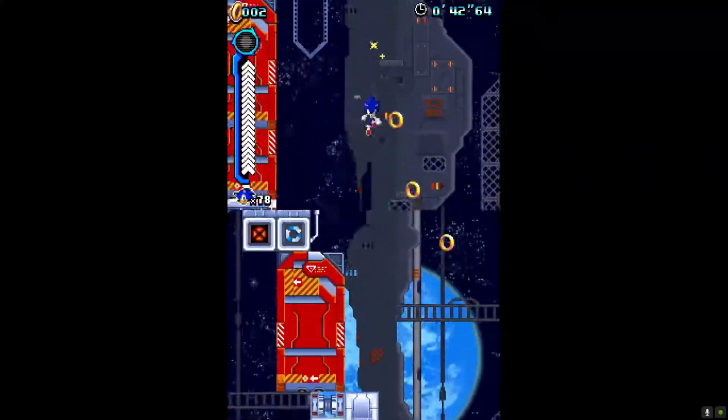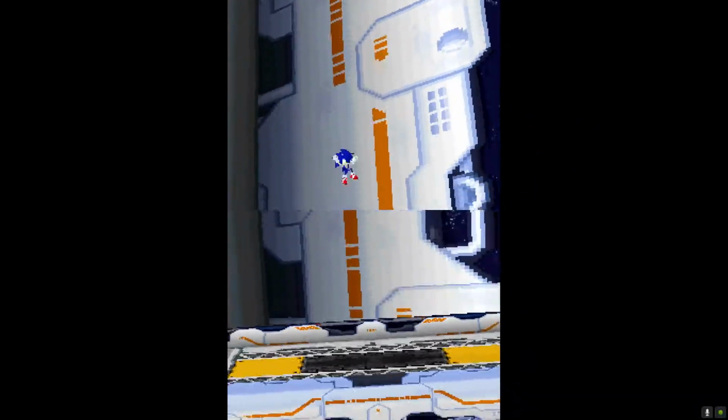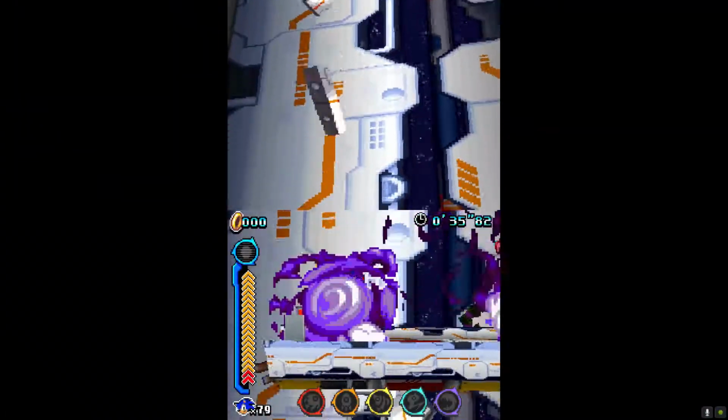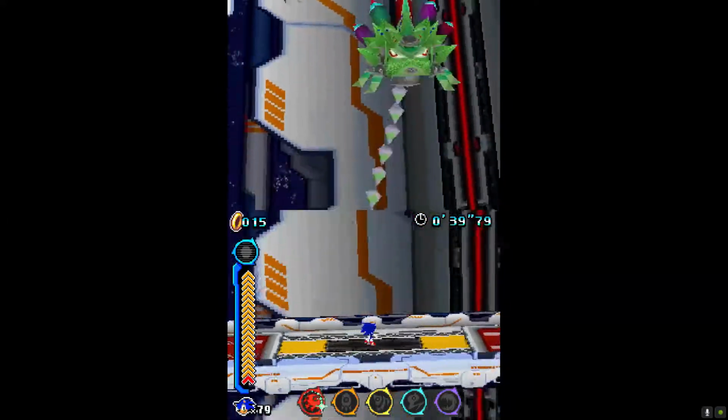It's shorter in the DS version, but more challenging because there's more obstacles. After that, we have our final showdown against Nega Wisp armor. The boss here switches to different wisps to attack you, just like the Wii version. We basically just have to wait until the boss lays its head down so we can boost into it and steal its wisp as you can see on the bottom screen.